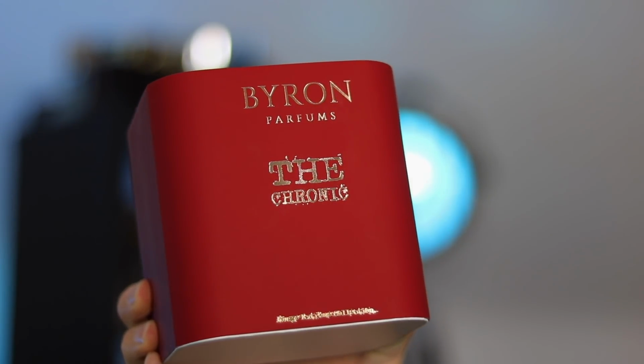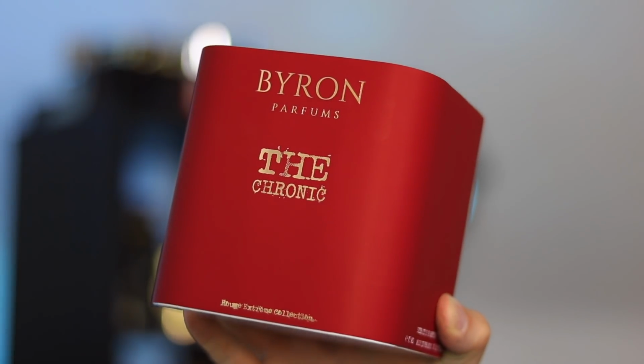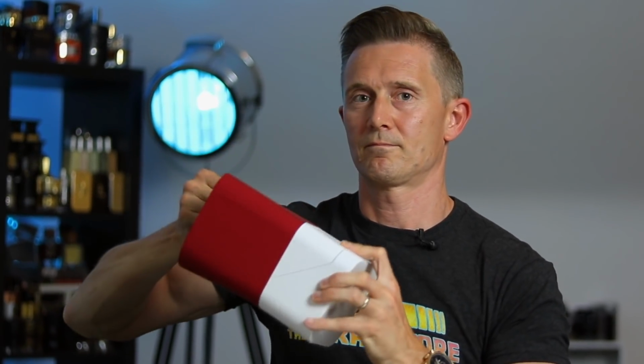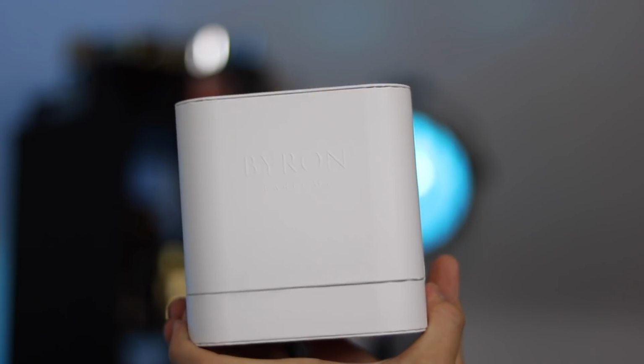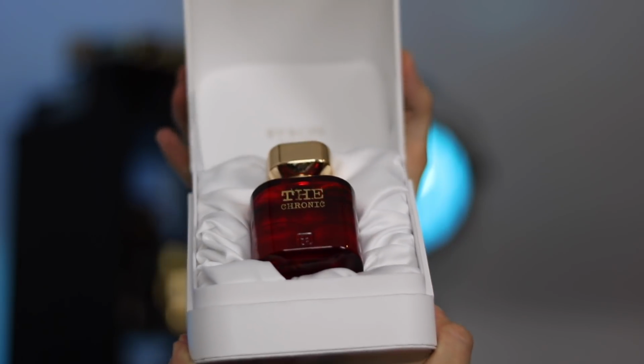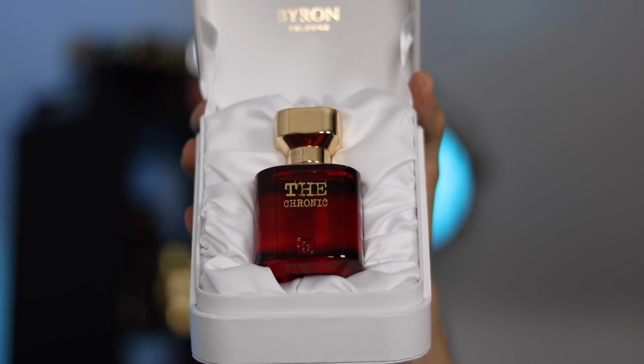Oh, look at the outer packaging. You've got this lovely ruby red matte finish on there. Even before you've got into the box, that's lovely. And looks like that slides off. Eventually. I mean, this is great. Nice one, guys. And this opens up from the front. Just open that up. Wow, look at that.